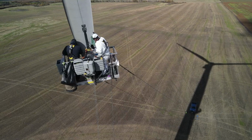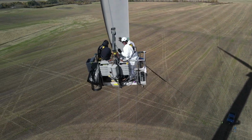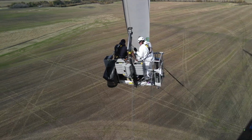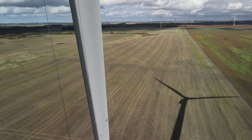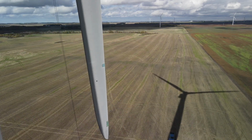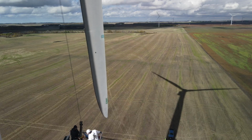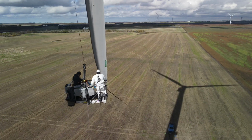And I'm a rigger, so essentially what I do is I shut down the tower, lotto it out, so lock it out, make sure the rotor doesn't spin or nothing pitches or anything like that, run the lines down the steel cables to the basket, and then that's pretty much it. Get them up in there. And then what's involved? How long does it take to do a tower?